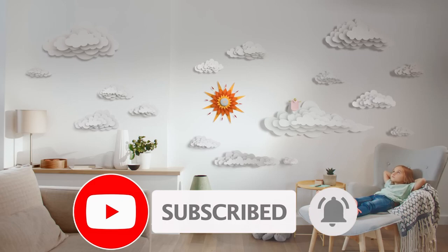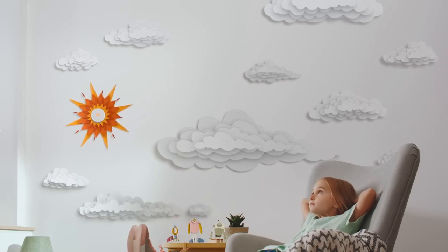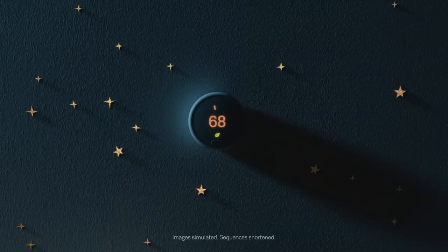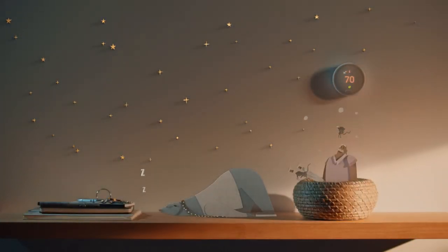Everyone under the sun likes easy. Yes, indeed. Count me in. Hard hurts my brain. So we've created a thermostat that's easy to use. The Nest Thermostat E. E is for easy. It automatically turns down when you sleep. I snore. And back up in the morning.